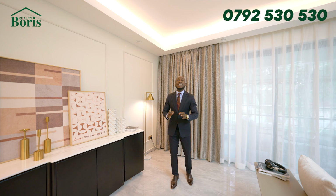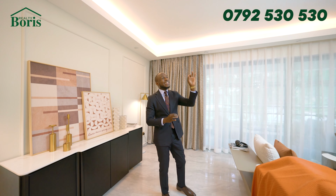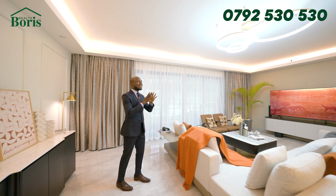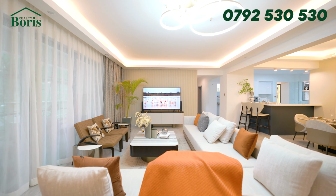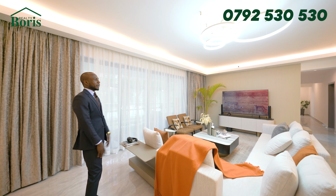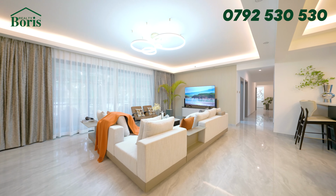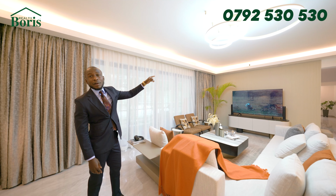Yes. But it comes with everything you're seeing on the ceiling, the gypsum, and this chandelier. The lounge is very, very spacious. I mean, look at the seats. I've got over 10 seating points. You can sit here comfortably. That wall with the panels doesn't come with the house. The cameras also don't come with the house.